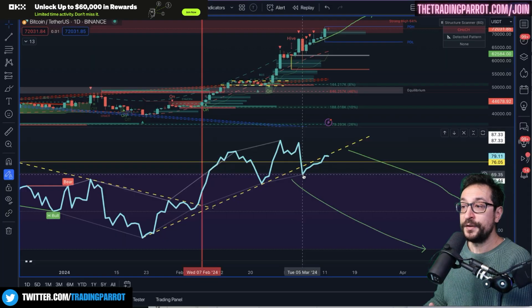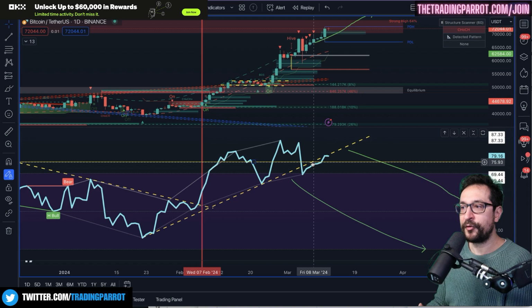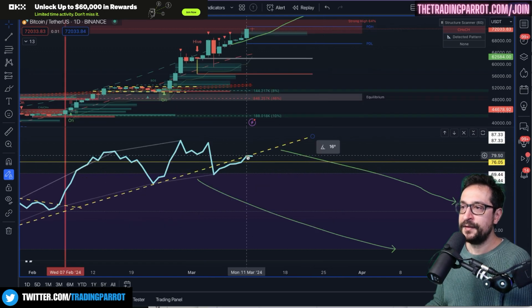On the daily, I was able to forecast that we were going to do a retest against the trend line. What I was not able to forecast very accurately is that it was going to do it so late in the game. As you can see, this point here managed to close above my trend line very slightly, and today's candle is pointing below, like if it was some sort of fake out.